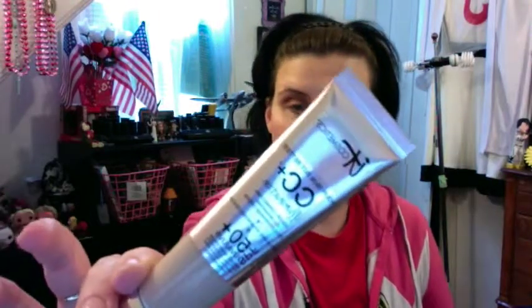Now I'm moving on to foundations, you guys. I might move around a little bit. This is the IT Cosmetics CC 50 plus SPF UV, UVA and UVB broad spectrum color correcting illuminating faux coverage cream. This is the illuminating one. I have the regular one in light. I still have some left from last year, so I've been mixing the two together. No, the regular one's in fair. This is light. Fair is the lightest of them all. Then there's light, then there's medium, and then there's dark.